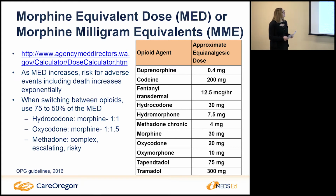And then there's also a really nice calculator online. So if you have a patient who's on multiple different opioids, you can go on to this website and you can type in the total daily dose for each opioid, and it'll do a calculation of all of them.